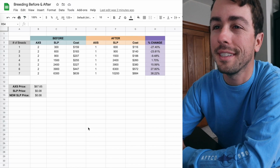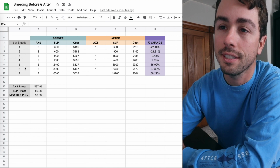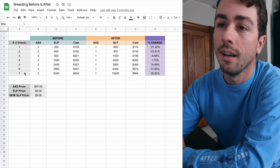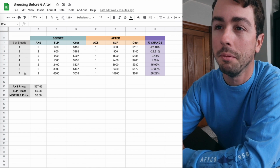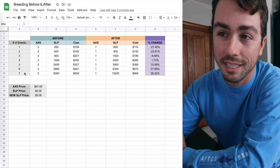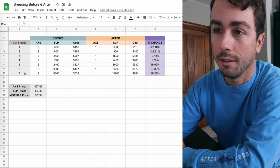But now I'm going to bust out the spreadsheet and we're going to take a look at how this is going to impact the overall breeding cost for Axies. So as you can see on the far left, I have the number of times you breed your Axies, and obviously the more you breed your Axies, the more expensive it gets. That's why a lot of breeders will only breed their Axies up to like 3 to 5 times, because the more you breed them, the more expensive it gets. And if it's more expensive to breed your Axie, then there's more risk that you might not make your money back on that final breed.